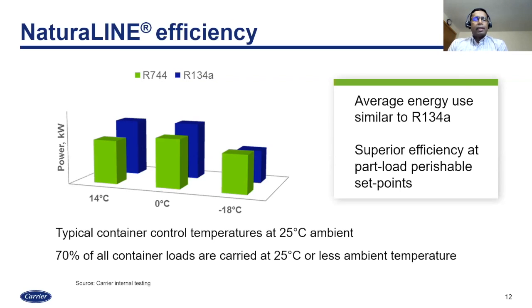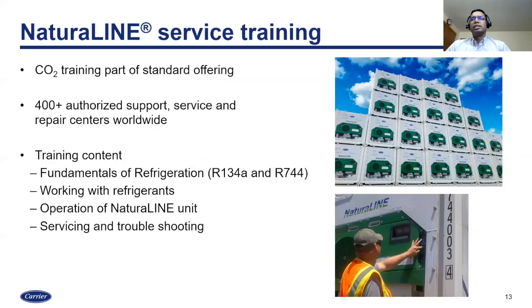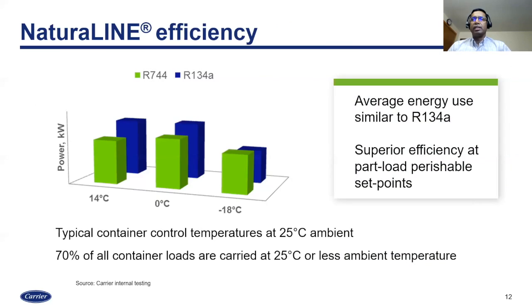And here we discuss at 25C ambient because that's a typical ambient we see on a global region overall. When you look at the weighted ambient, that's a typical region. So a typical ambient average you would see. So we use that as a representative value to make the comparison.